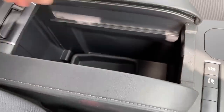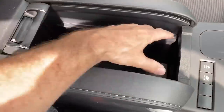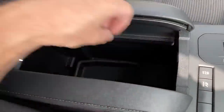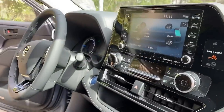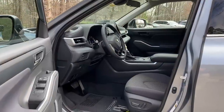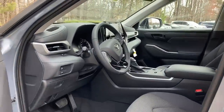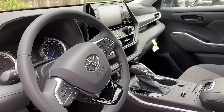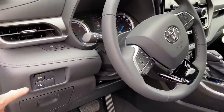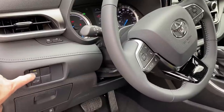12-volt circular port, but it's a really nice, deep storage spot here. If you get XLE above, you're going to see the Qi wireless charging there that you lift up. Really easy to use that. Let's get a feel for the whole cabin here. I like the leather-wrapped steering wheel. It's easy to grip. It's comfortable. It's smooth.